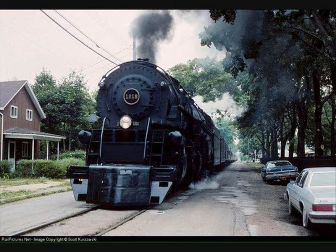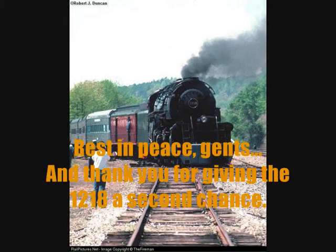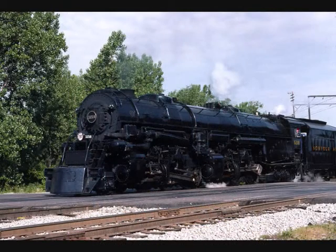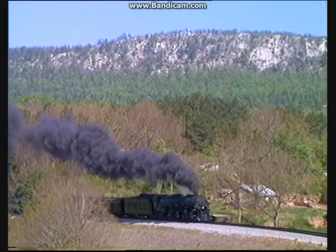After the deaths of William Claytor and his younger brother Robert, the 2 men responsible for the Norfolk Southern steam program and the 1218's return, much unwanted change came to those steam operations during the 1994 season. Major restraints were placed on the steam trains, limiting where and when they could run, and yearly insurance costs climbed from $10 million to $25 million, with another increase in the next year. Could it get any worse?